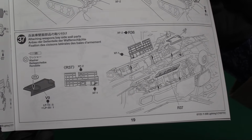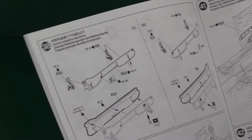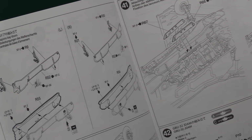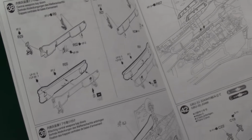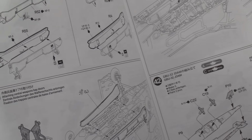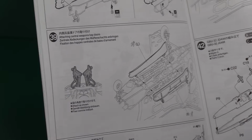So the actual sidewall for the weapons bay, I should say. So they've got parts there, central bay doors here. Gosh, so much to it. There's a lot to the kit. I don't think it's a quick build. If you're going to have this all open and out, it's going to take a while, months. Central weapons bay doors here, and it even shows, again with beautiful clarity like Zukimura, how they should be aligned.